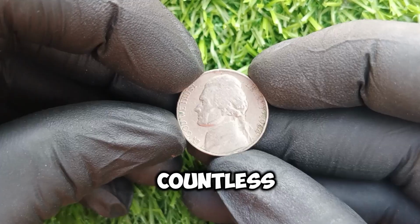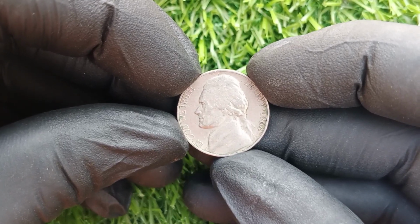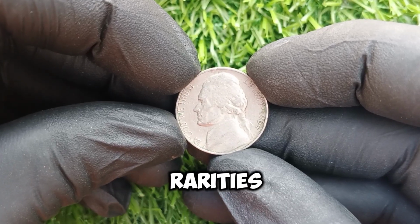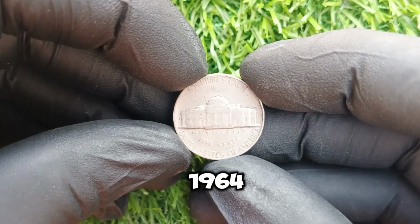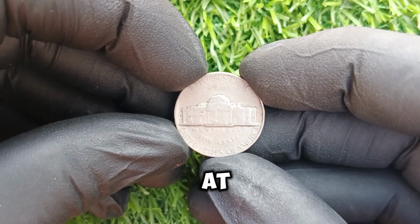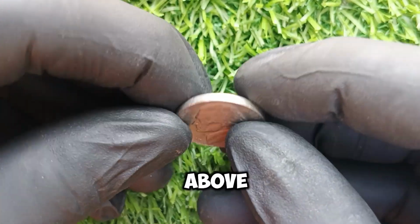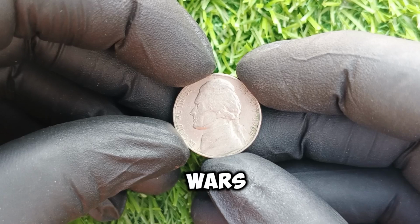Still, out of countless dies, a few produced exceptional strikes before breaking down. When those coins are preserved, they become extraordinary rarities, standing apart from the sea of ordinary nickels. Over time, the 1964 Jefferson nickel without mint mark has achieved legendary status at auctions. While the average example trades for almost nothing above its face value, the few full-step specimens ignite bidding wars.